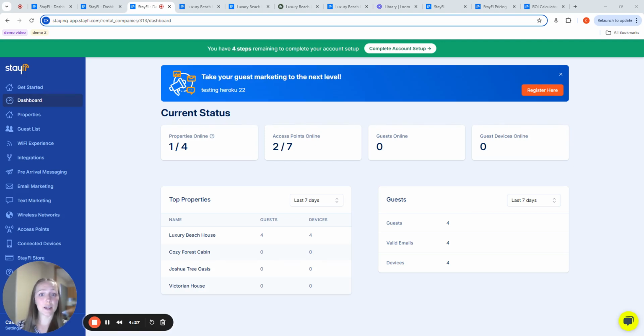Hey everyone, today I'm going to go over why StayFi has been implemented in over 60,000 short-term rentals to collect guest data, market to guests, monitor Wi-Fi, and boost upsell revenue. Whether you're new to Airbnb or you've been managing vacation rentals for years, StayFi has the tools you need to increase occupancy rates and drive direct bookings, helping you to build a truly independent brand.